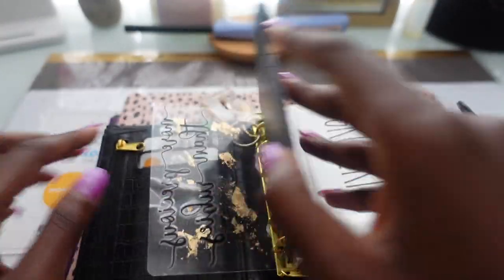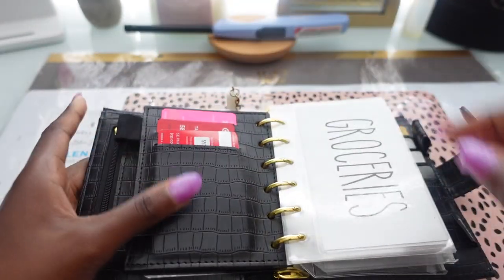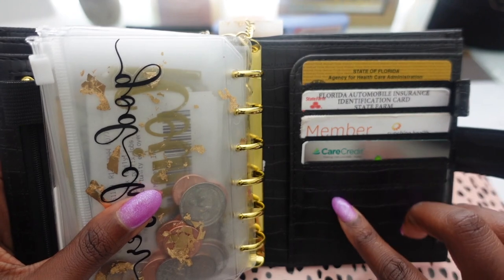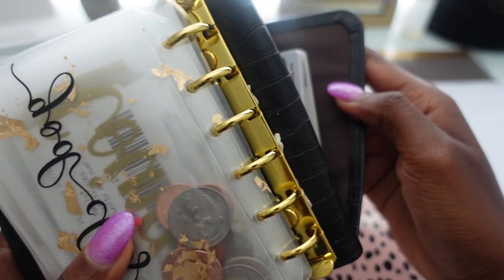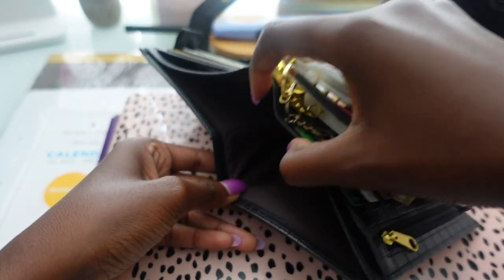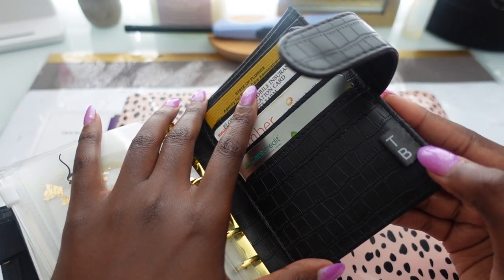So that's that. It has the black croc here. It has 3 places to hold your cards. It has the pen loop. And here are all my cash envelopes. So let's go to the back. And here's more slots, 1, 2, 3, 4, to hold other cards or what have you. The chocolate interior. And then, of course, the chocolate interior here. Probably can't see it because of the light, but there it is. Chocolate interior there. There's another pen loop. And I have TB on the black tab.